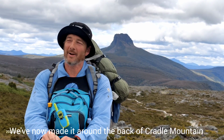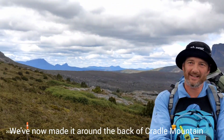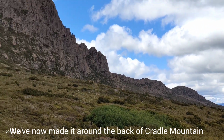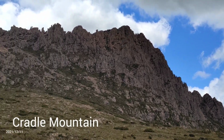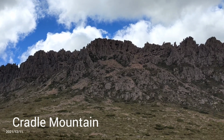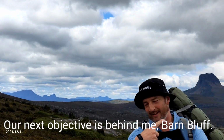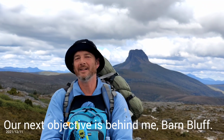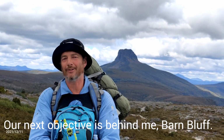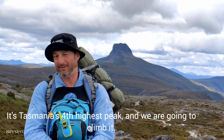Well, here we are. We are around the back of Cradle Mountain. And if you look over to my right there, it looks nothing like it does in the postcards. But that's Cradle up there and the summit of it is up there. No doubt it'll get a few visitors today. But our big objective is right behind me. And there it is. That big beer barrel shaped thing, that is Barn Bluff. It's Tasmania's fourth highest peak, and we're going to give it a red hot go to try and get up that.